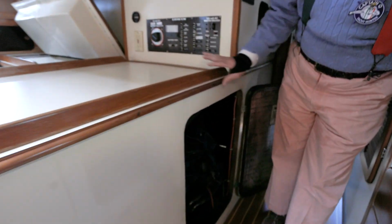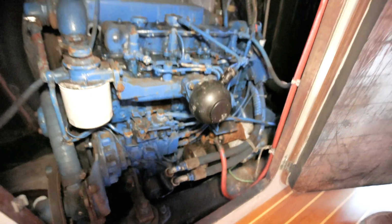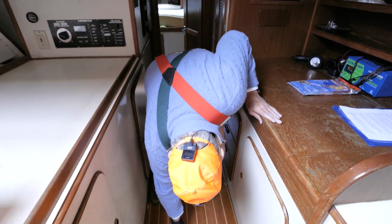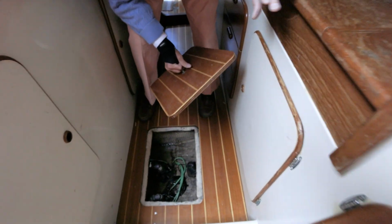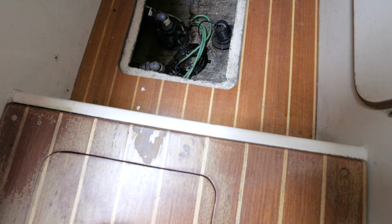And here's the other side of the engine, starboard port side of the engine. Change some oil filters, fuel filters, but get your mechanic and you'll be, I think, happy with the outcome. Good Perkins diesel, 62 horse. Bilges everywhere. Nice floorboards that pop up. And we have just a little bit of standing water right there. Probably rainwater that's come down and just hasn't drained completely, and the boat may not be totally level.